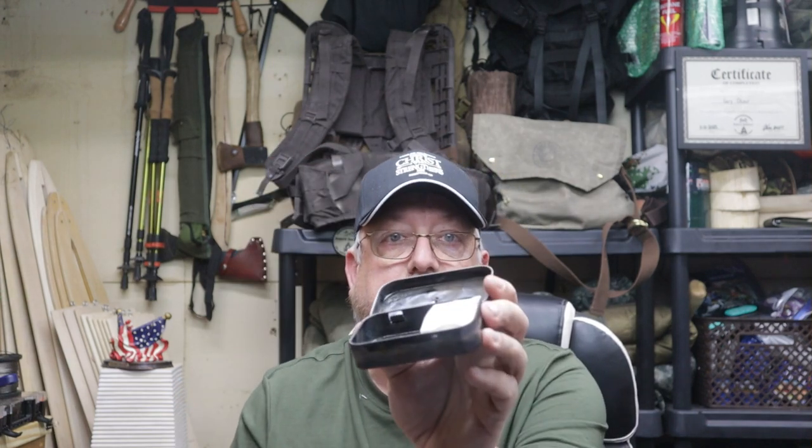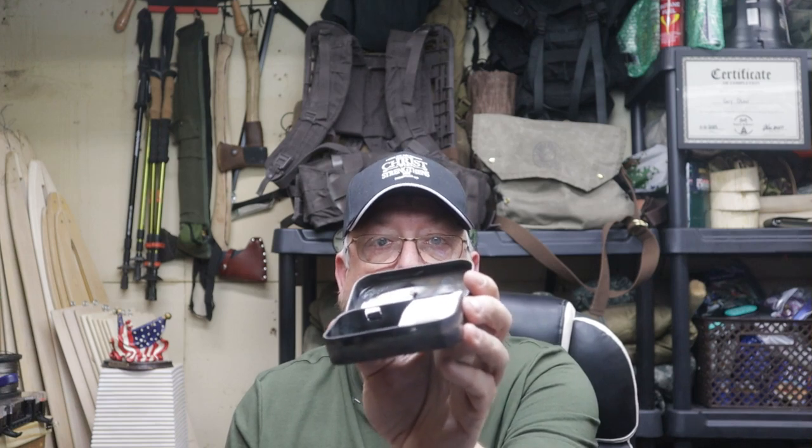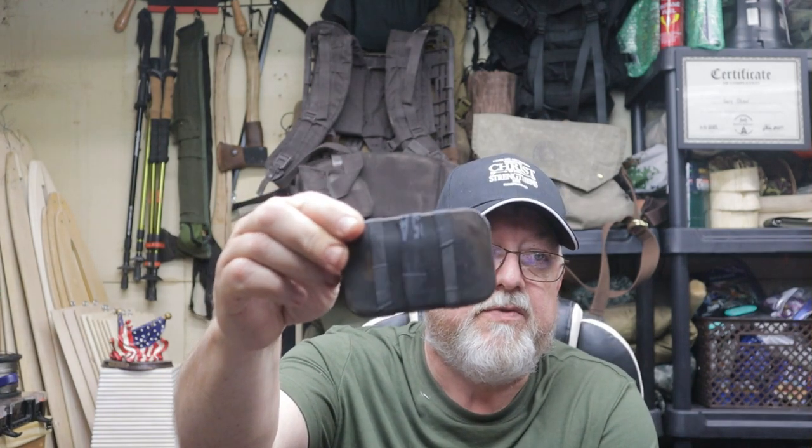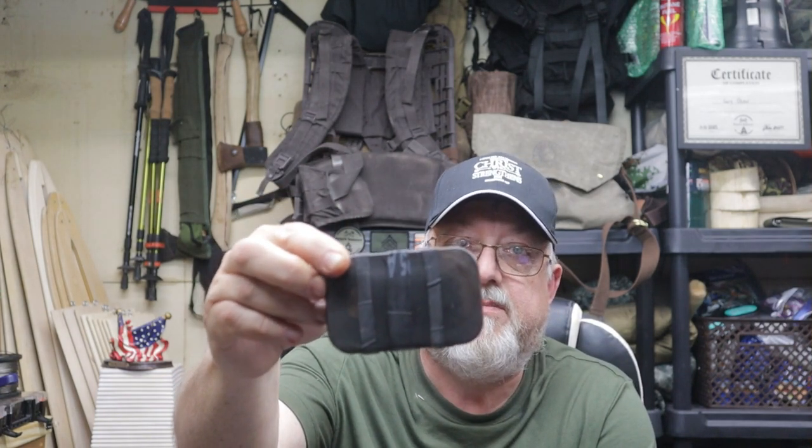I keep char cloth in one of these little plastic tobacco containers that is waterproof. I have a flint and steel kit in this little tin, and the reason I like this striker is it can also be used as a bearing block for a bow drill. I also keep some additional cotton material in there that can be used to make char cloth inside this tin if necessary. I keep all of my tins closed with the little Ranger bands, which is just cut up bicycle inner tubes. They make an additional fire tinder source.